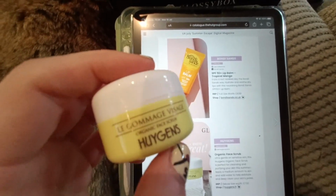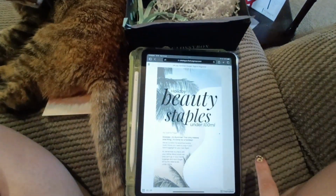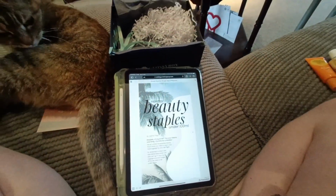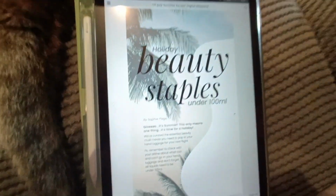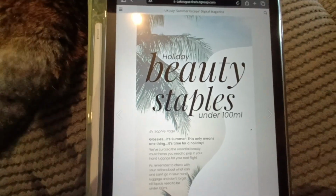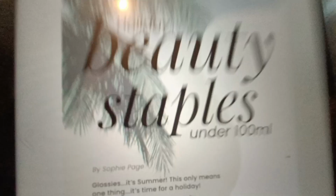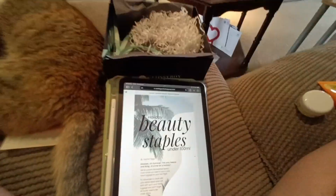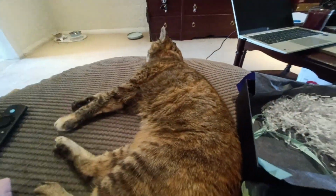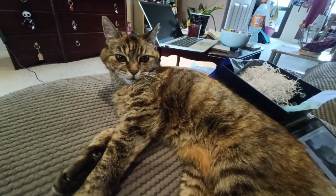Yeah, so I think that is everything in the box. The box is now empty, and it's just going on to talk about things. Look at this. Holiday beauty staples under 100ml. Deluxe samples? Deluxe samples are they, Glossybox? You mean travel sizes. Anyway, so I'm going to focus back on Squeak because she is far prettier than the Glossybox magazine for the end of the video. Hi, baby.